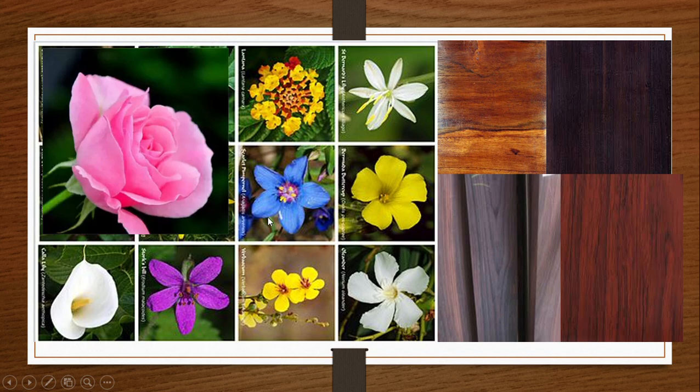But do you know, guys, why plant parts contain color in their body? Where does the color come from?